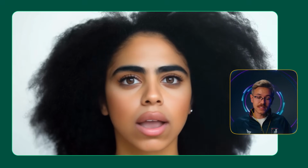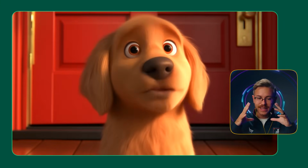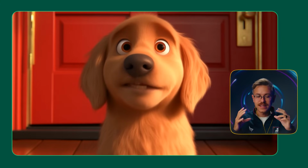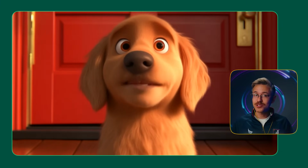And honestly, this one looks pretty good. It's fairly expressive, looks pretty realistic, and I think it did a really good job. We also have this dog version here, and it actually did a good job with the snout and putting in the weight in the way that would be more realistic for an animated character, so not too bad there.